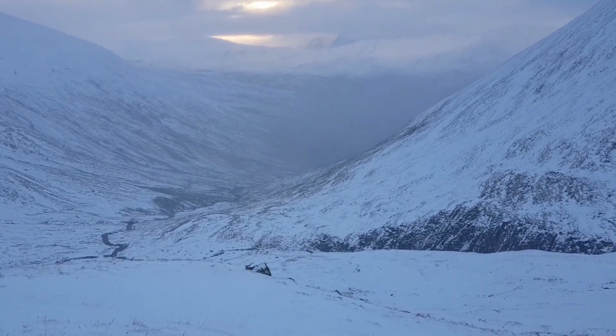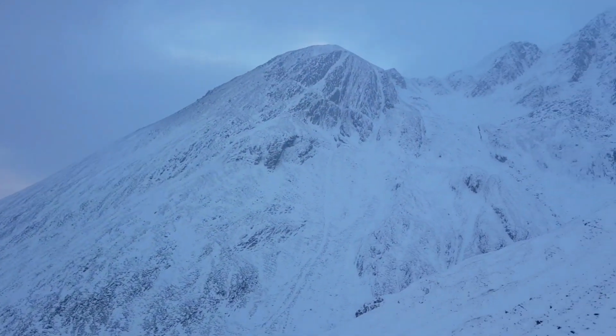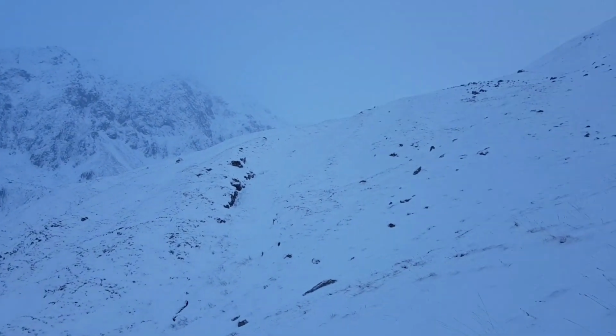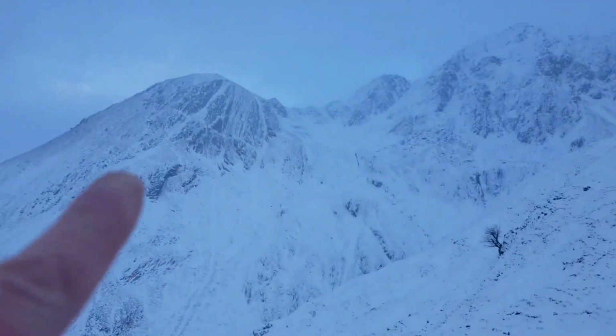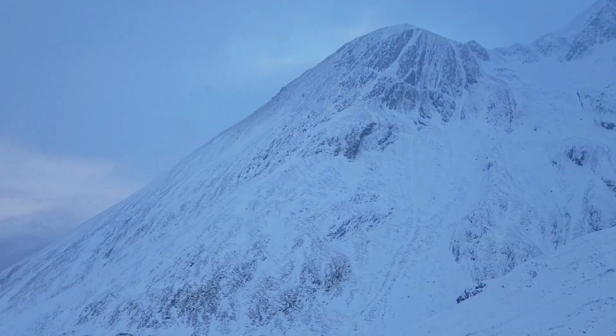This is the second time I've sat down today, about 2 hours into the walk. Almost at the saddle, about another 40 minutes, 45 minutes to go. There's Bodach, and there's the ridge I'm going to follow down. It disappears down the backside of that, it doesn't come down this really steep slope.